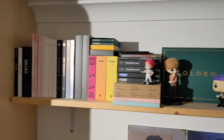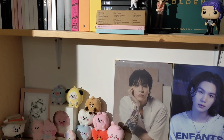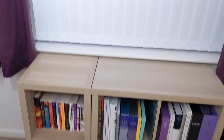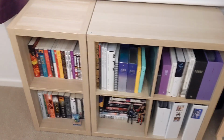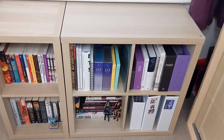This is, like I said, where all my albums are, and I'm just going to show you where my binders are now. So this is my little shelving bookcase storage unit. It's under a window here. I do actually pull my curtains across the top of it, even though they lay on the top, but it's fine, don't worry about that. It is actually two different units. If you can see, this is a small one and this is a 4 cube thing.